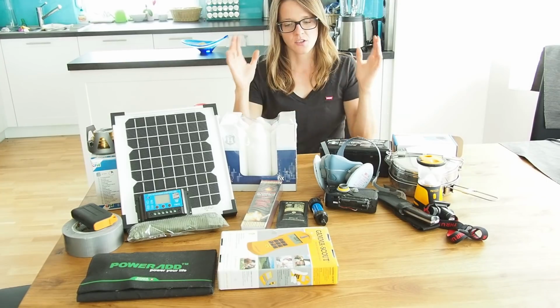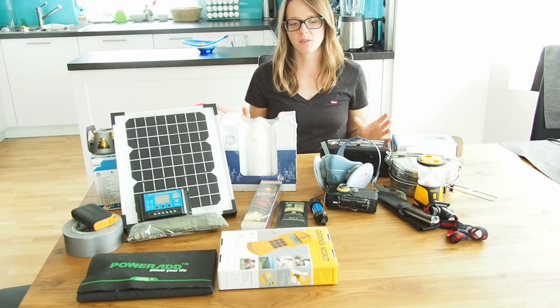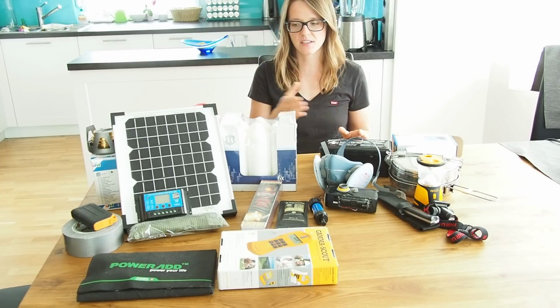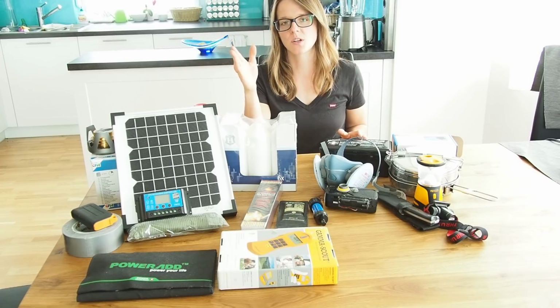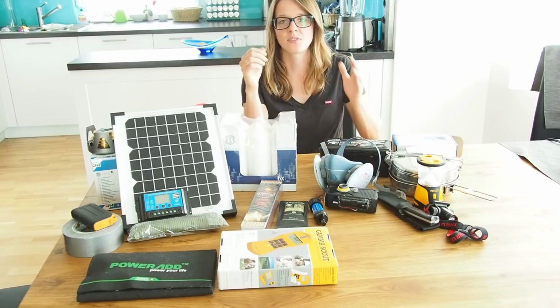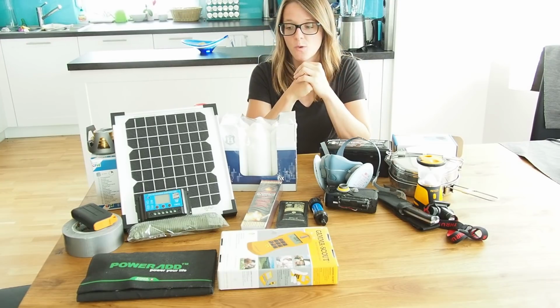So it really sucks. And this is the reason why I believe that people really should prepare a couple of survival items like these here on the table to make sure that they do not get in a survival situation if the situation gets worse.